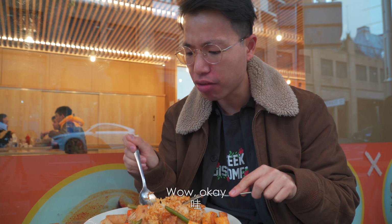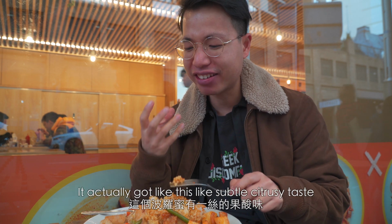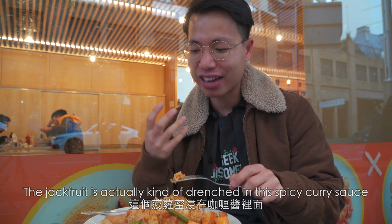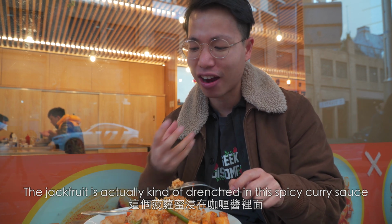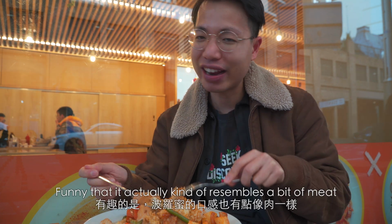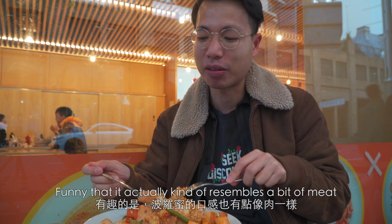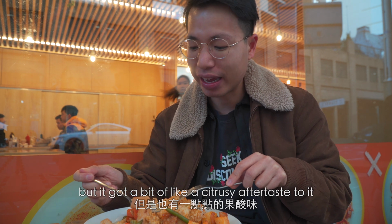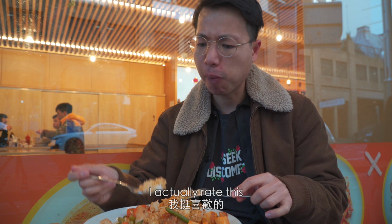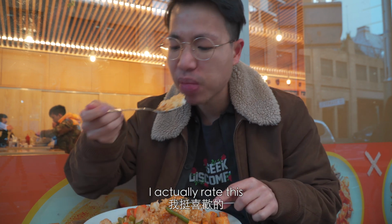Wow. Okay. It actually has this subtle citrusy taste. The jackfruit is actually drenched in this spicy curry sauce, so it has a bit of a spicy kick to it. Funny that it actually resembles a bit of meat, but it has a bit of a citrusy aftertaste to it. I actually rate this.